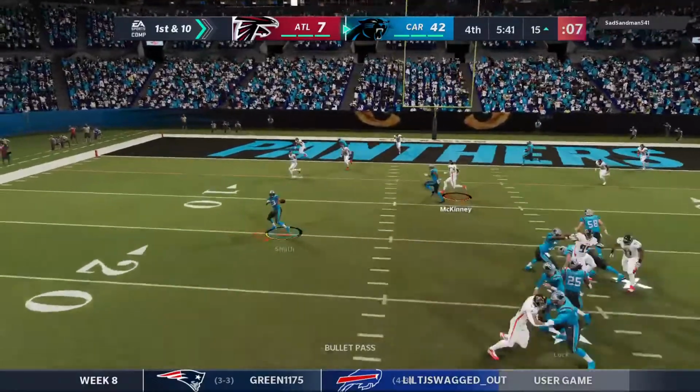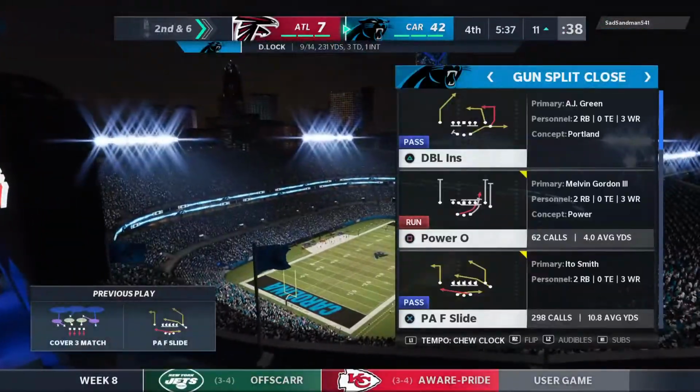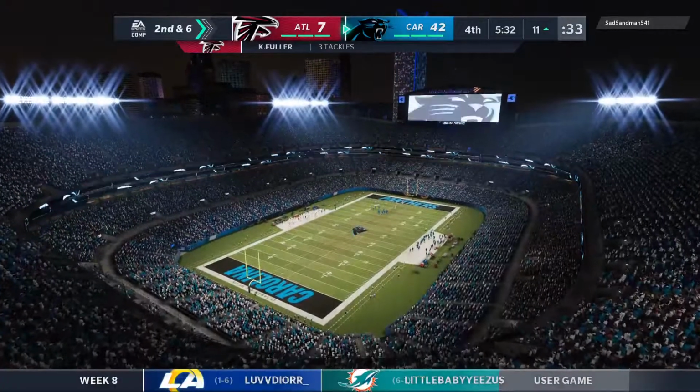Clock now to throw. He's going to find his running back. It's complete. And he's brought down just outside of the 10 at the 11. They'll contain him to just 4. 2nd down. At the 11-yard line.